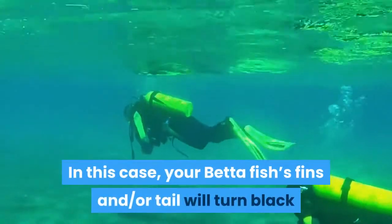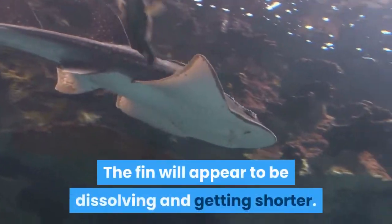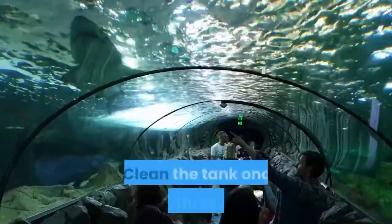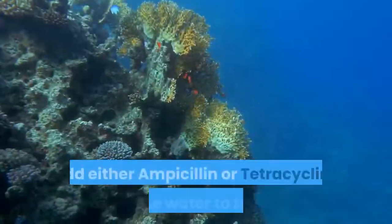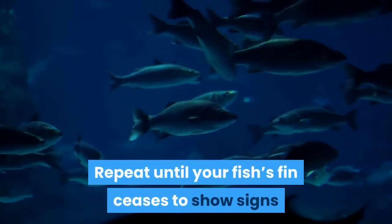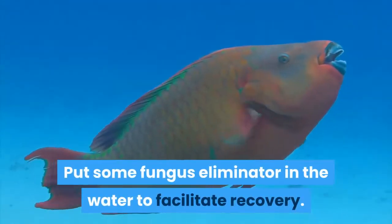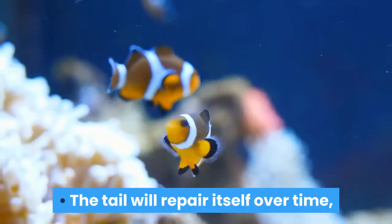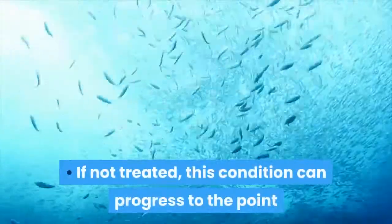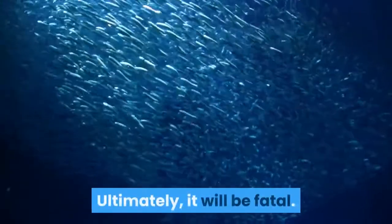Treat tail or fin rot. In this case, your betta fish's fins and/or tail will turn black or red along the edges. The fin will appear to be dissolving and getting shorter. You might see holes or tears in the fin. Clean the tank once every 3 days. Add either ampicillin or tetracycline into the water to treat it. Repeat until your fish's fin ceases to show signs that it is still losing tissue. Put some fungus eliminator in the water to facilitate recovery. The tail will repair itself over time, but might not obtain its original luster. If not treated, this condition can progress to the point where it begins to eat away at your fish's body. Ultimately, it will be fatal.